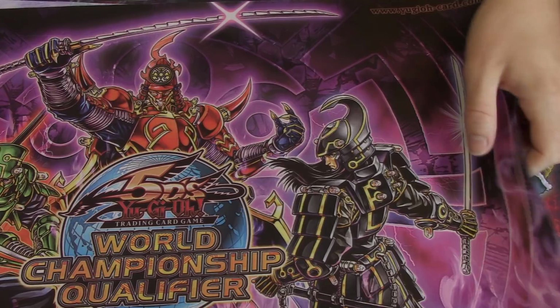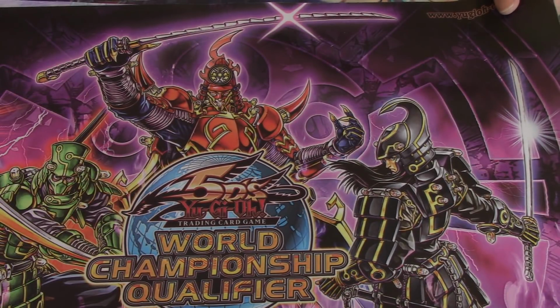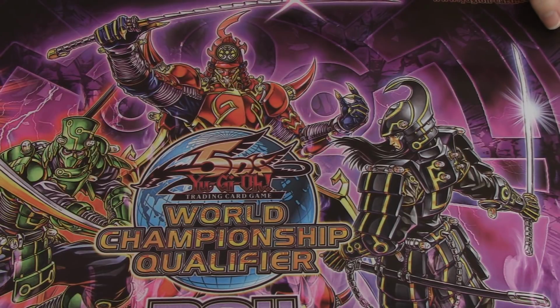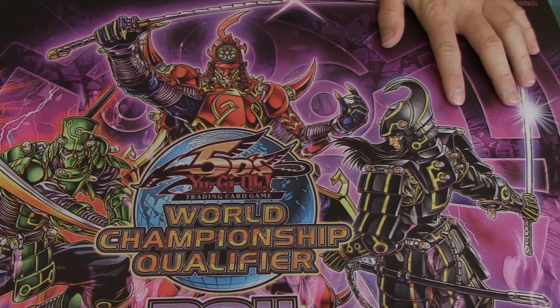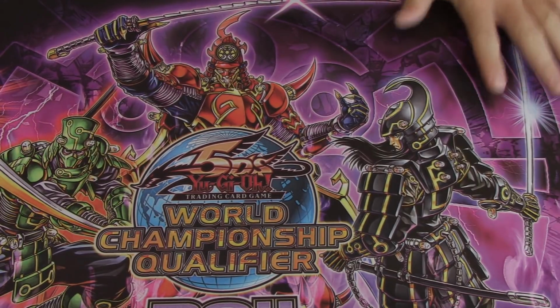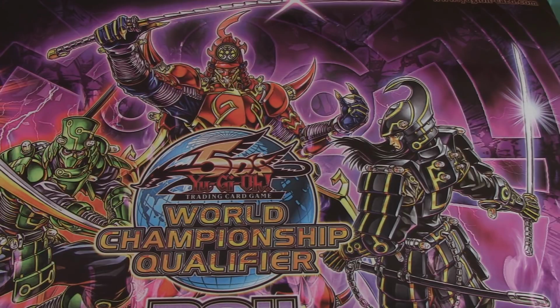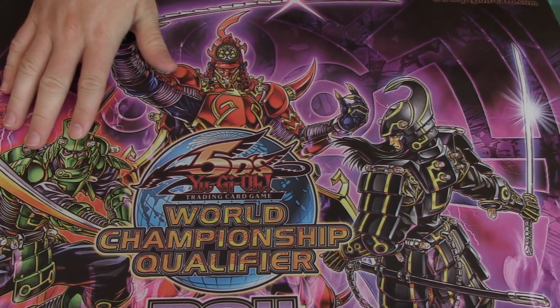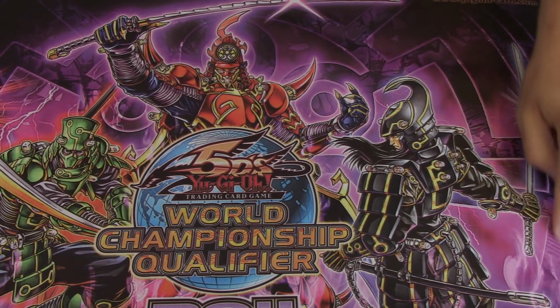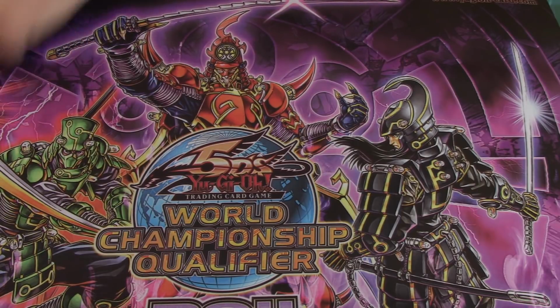Then we got one of my other playmats that I've won back in the day, the Legendary Six Samurai playmat. This was back when I really played a lot of competitive Yu-Gi-Oh! Back in this era. Really cool playmat. Love this playmat to death. Don't play you anymore, my good friend, but we still play Kagemusha and Shien in the deck, so that's still cool. But it's so cool because if you guys look in the background, you have the Six Samurai symbol.